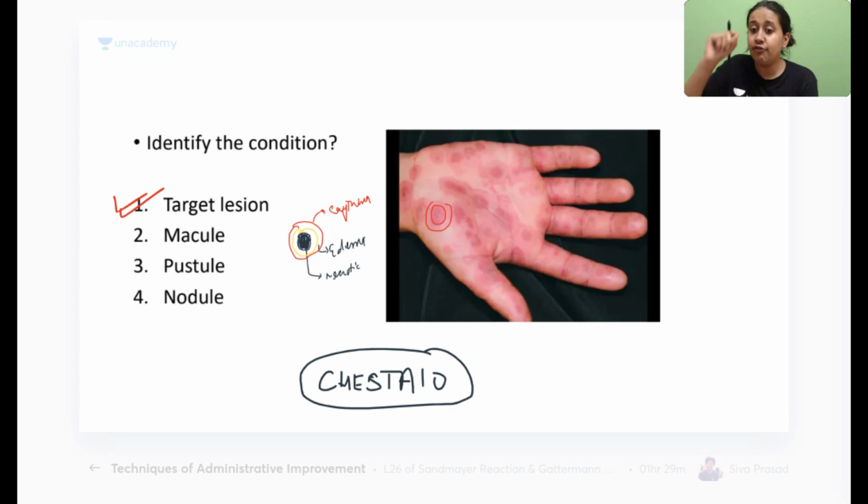And can you tell me where do you see target lesions in dermatology? Anyone? Any issue with the audio? Because I can see few people writing audio. I'm having so many messages right now because there are many students. I hope I'm audible. Please say yes if you can hear me. Chalo. The ones who have written not audible, please refresh it from your end.